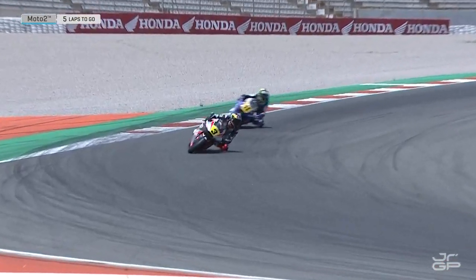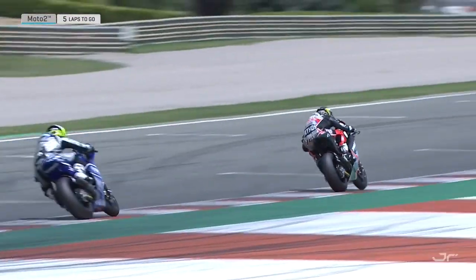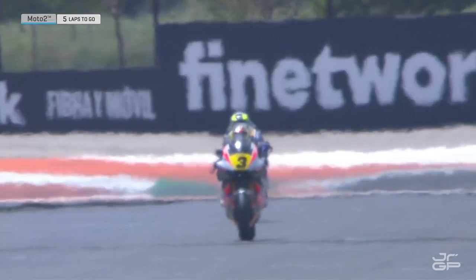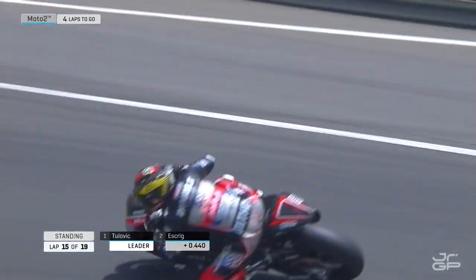Alex Skrieg for a number of laps and then sort of levelled out. But now he's let Lukas Tulevic through. If he can't bridge the gap, because he's not right on his tail, he's probably about half a second down. We'll come across the line and see what the gap is, as our timing screens update: 0.4 seconds, just under half a second. So he's not right on his tail.